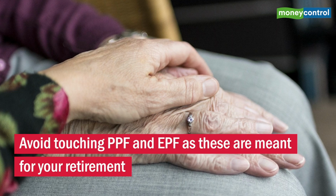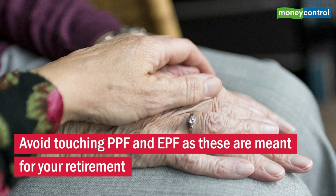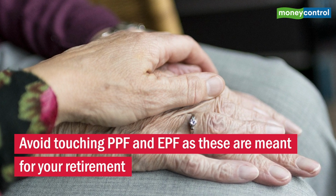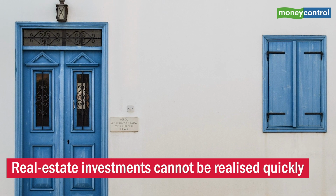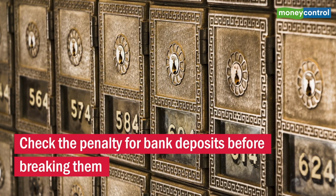Meanwhile, Public Provident Fund and Employee Provident Fund offer conditional liquidity. Avoid touching these. These are meant for your retirement and are very important. Real estate investments cannot be realized quickly, but one should pursue it in case of an emergency. Bank deposits are an option. Check the penalty before breaking them.